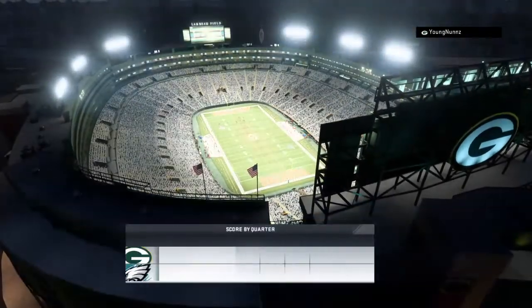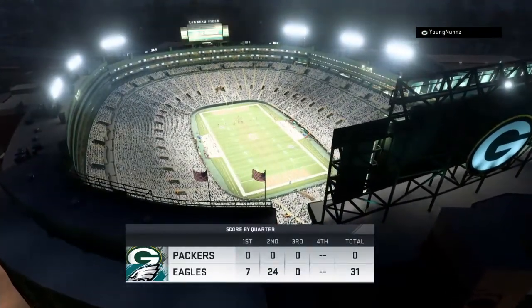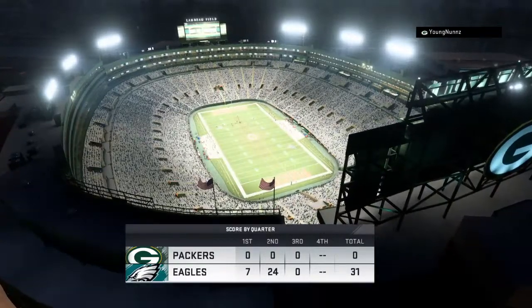1 quarter remains here in this Thursday night matchup. And that'll do it for the end of the 2nd quarter.